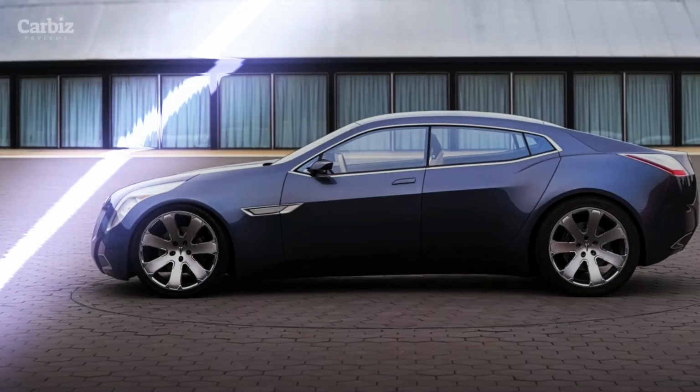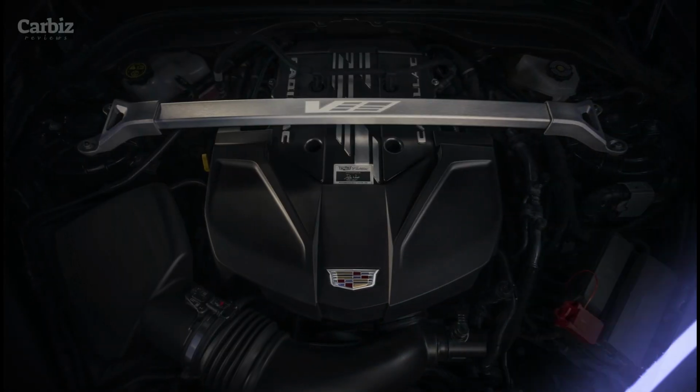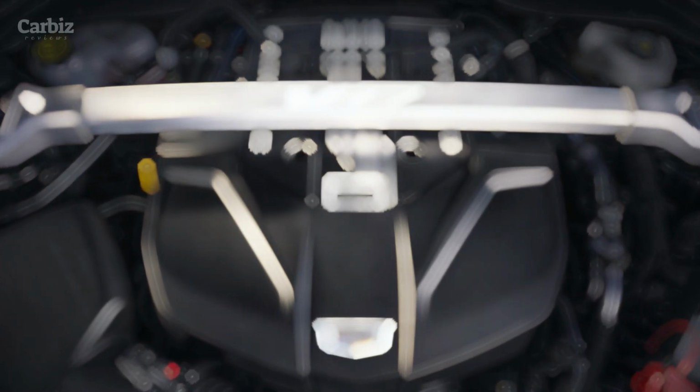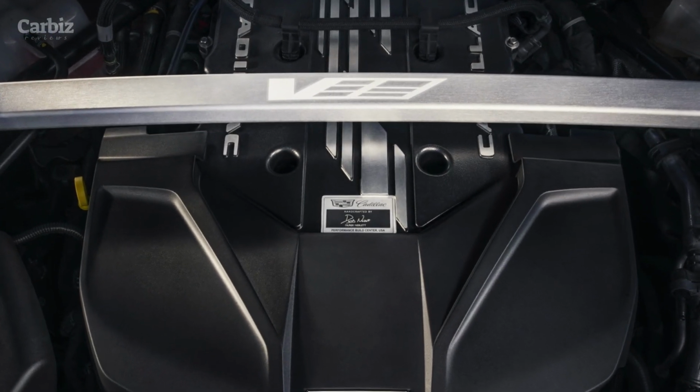Envisage something a little more accessible? General Motors also has a 360 horsepower, 3.0-liter twin-turbocharged V6 in its weapons cache. With a stout 405 pound-feet of torque channeled through a 10-speed automatic transmission, it would be no slouch either.